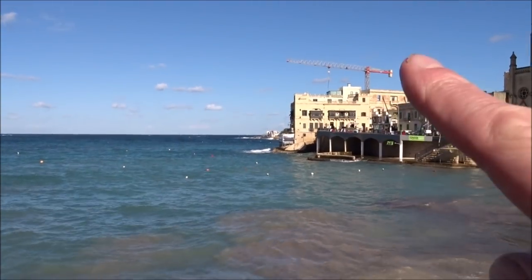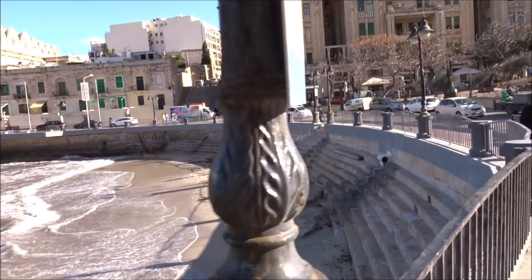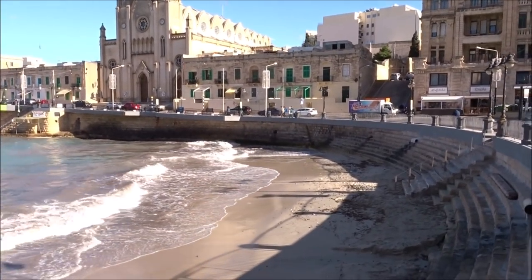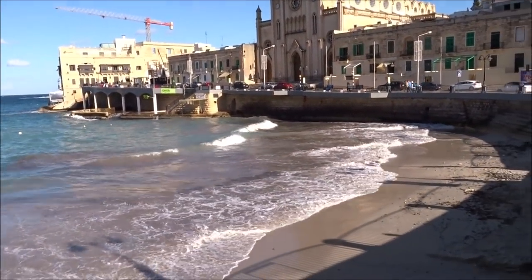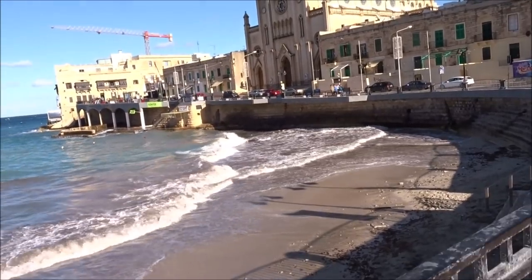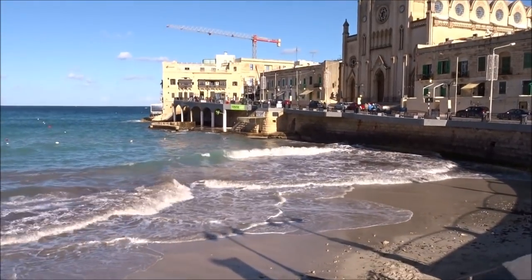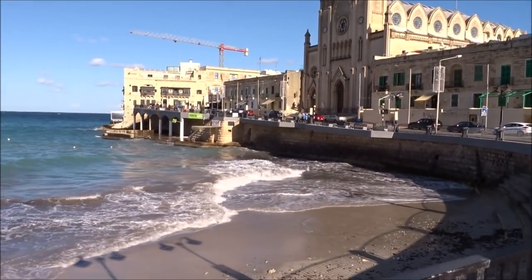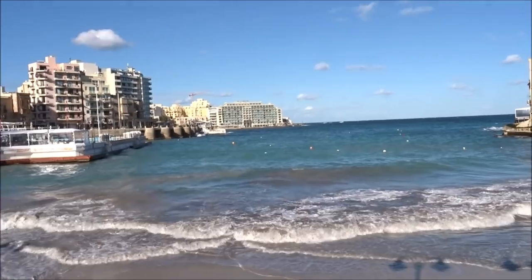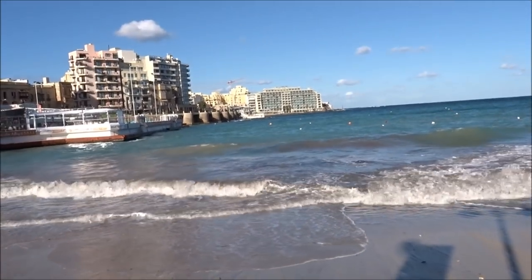Just over there on the side here was an accident, that restaurant jutting out. The supports collapsed. I think 20 people were sitting at the tables and they didn't actually fall in the sea. But I had a big shock. If we get wet.